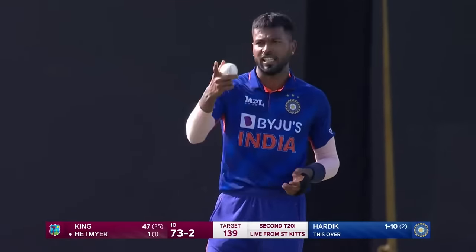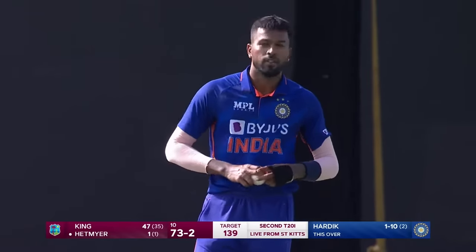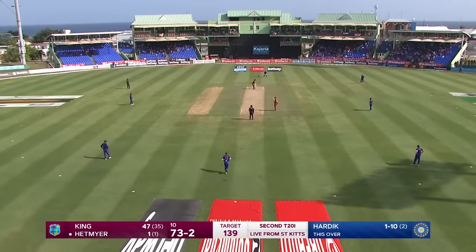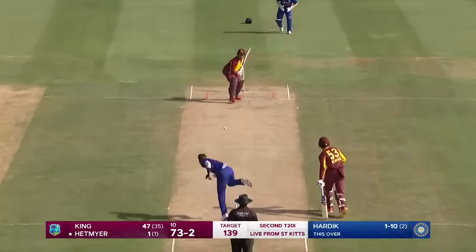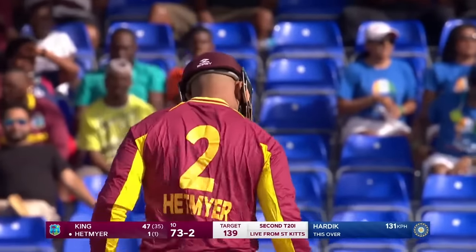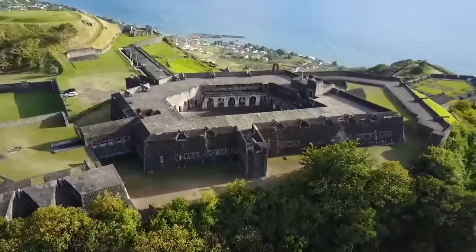Hardik Pandya, two overs, one for 10, has been quite good. India need to continue to get wickets to stay in this game. And Rohan Gavaskar, what they've done well is that they've kept an additional fielder in the inner circle to try to cut that single.